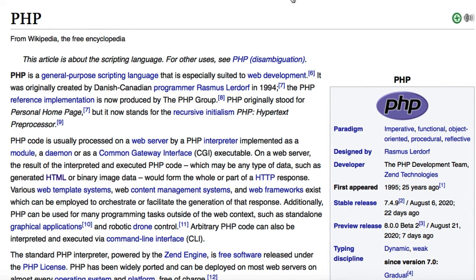PHP, on the other hand, is also a programming language, but it is run on the web server. So this is not sent to the user's computer. It is instead all run on the web server, and then what should be loaded as HTML gets sent to the client's computer as HTML, and the browser interprets it that way. Your web browser knows HTML, JavaScript, and CSS. Your web browser does not know PHP.